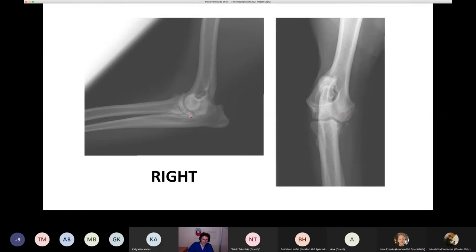The main changes for me in this lateral view are, again, some big osteophytes, and this is the cranial part of the proximal radius, so cranial rather than dorsal, because of where we are, since we're proximal to the carpus. So cranial part of the proximal radius, and also on the anconeal process as well.